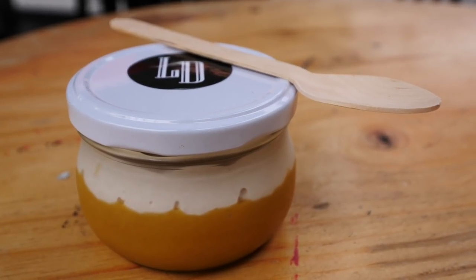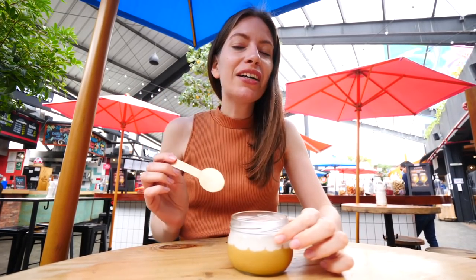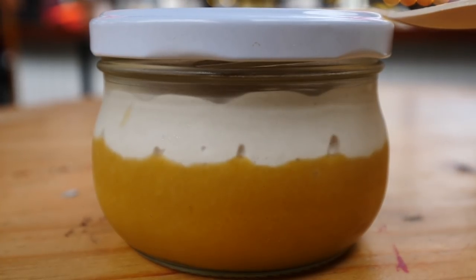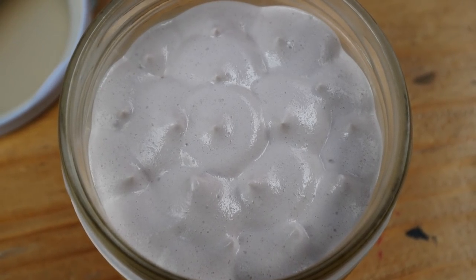So, dessert time. We ordered one dessert to share, and this one is called Suspiro a la Limeña, so it means the sigh of Lima. What a poetic, what a romantic dessert here in Peru. We've actually tried this before, and it is made with manjar blanco, which is kind of like a creamy, milky caramel, not quite dulce de leche, but along that same vein. And on top it has meringue, and the meringue has a little bit of a purple color because it has port wine. Oh, so fancy, huh?